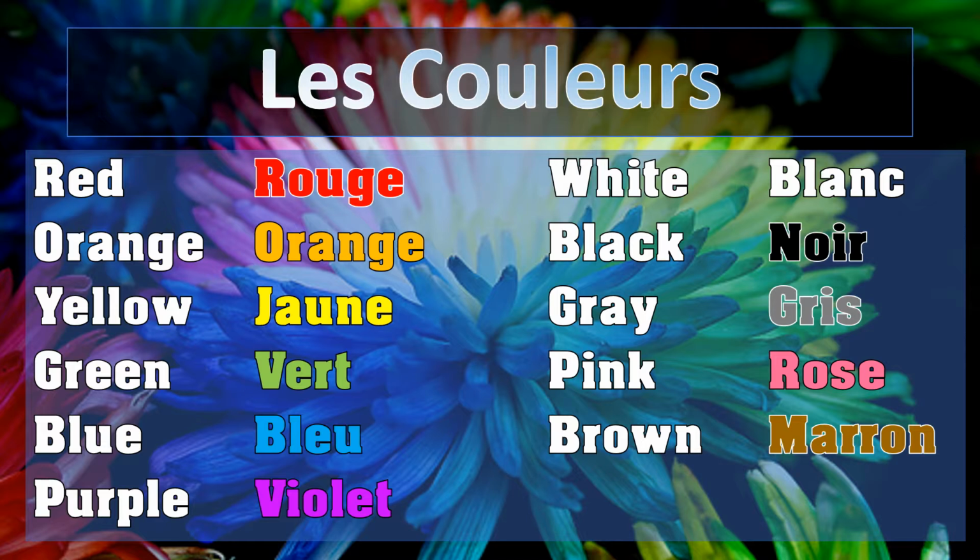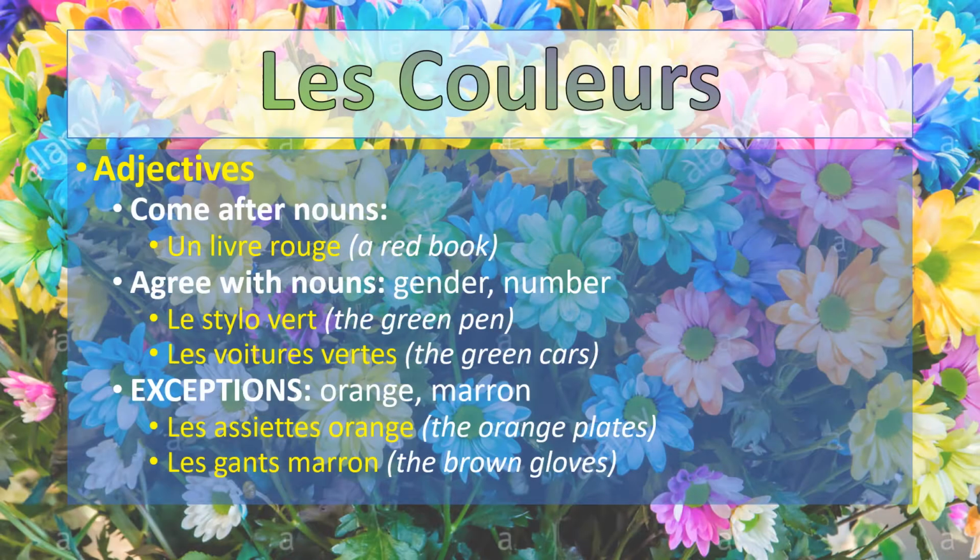Now you know that a marvelous French lesson would not be complete without plenty of notes and exceptions. So here we go. Colors are often used as adjectives, that is, words that describe nouns. Other adjectives include words such as big, small, tall, etc. As with most adjectives in French, colors come after the nouns they modify. So, for example, a red book is un livre rouge, or literally a book red, and not un rouge livre.